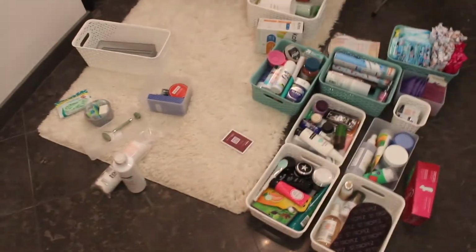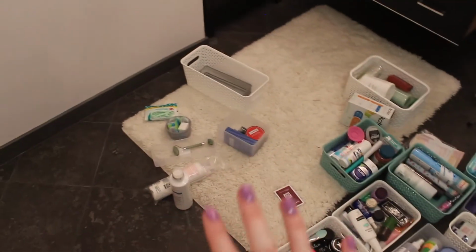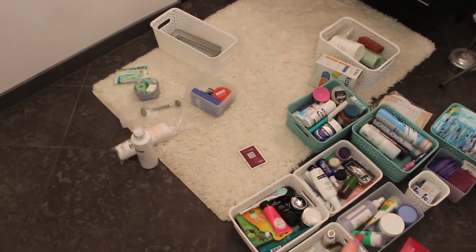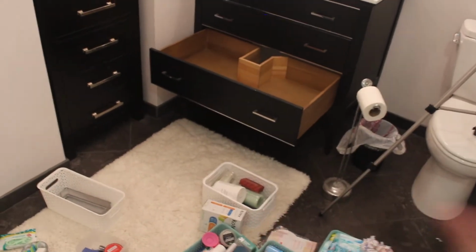So if you remember before, everything was just out, and it has all been condensed into these little bins. So I think it already looks much better. Now let's put them all back in the drawers.